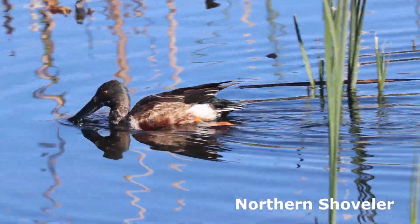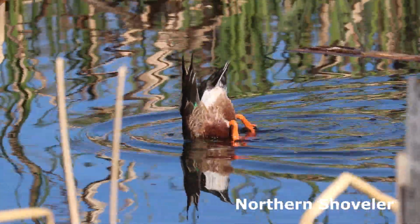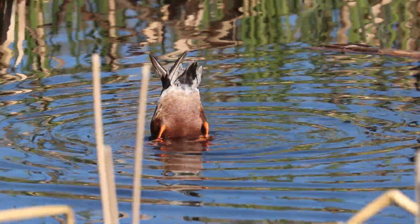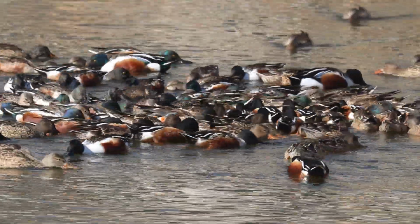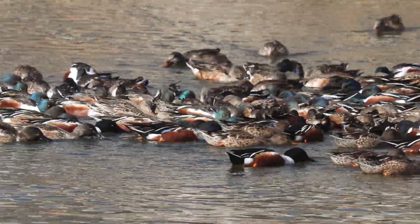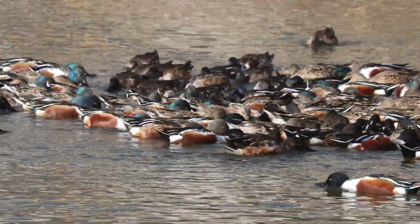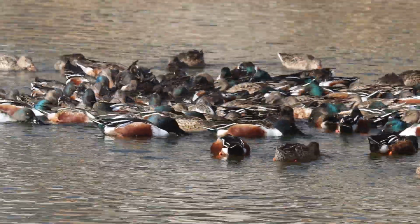The northern shoveler is a dabbling duck that often upends its body to reach aquatic vegetation below the surface. When foraging in groups, they often swim in a tight circle, paddling their webbed feet to turn up aquatic plants and invertebrates to the surface.